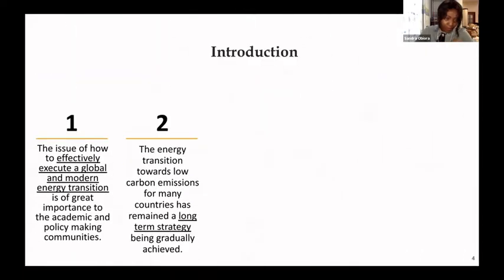So actually, this issue of global energy transition has become quite a big deal in the last, let's say, two decades. Because of this, the relevance of the energy industry, especially renewable energy, has risen, not just in the sight of governments, but the average person has also become very concerned about climate change. So the energy transition towards low carbon emissions has remained a long-term strategy for many countries.